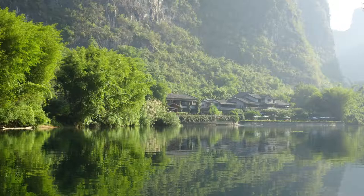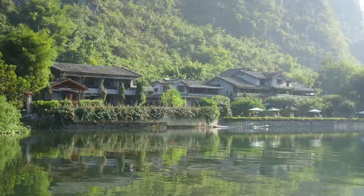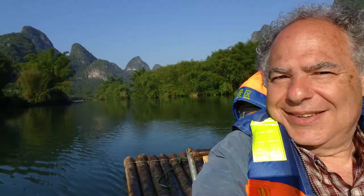This is our hotel, one of the few that are actually on the river, since it was built before restrictions were put into place.